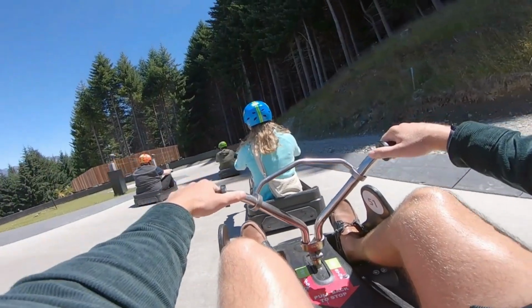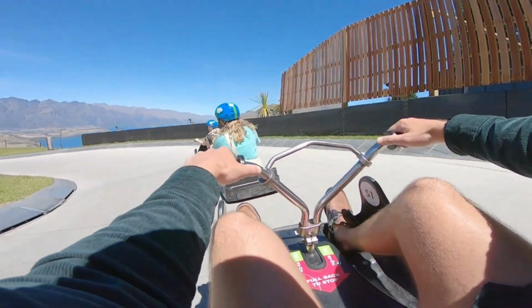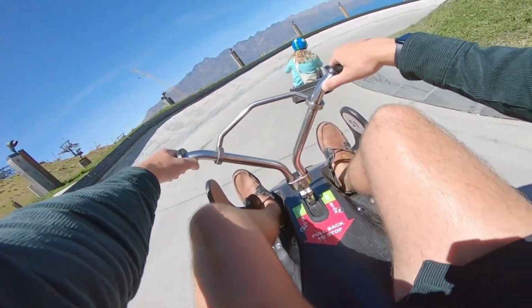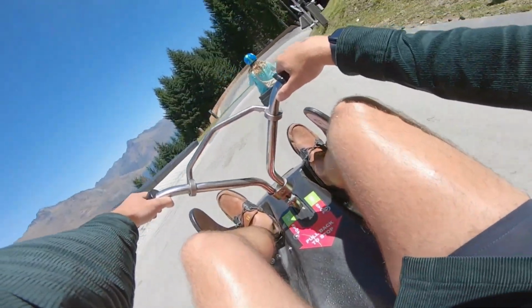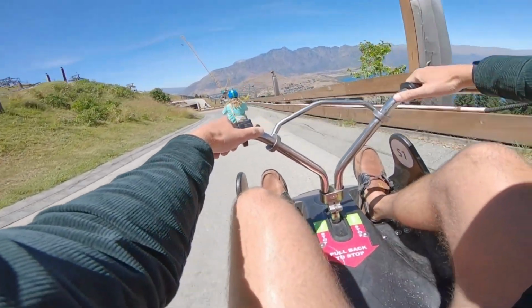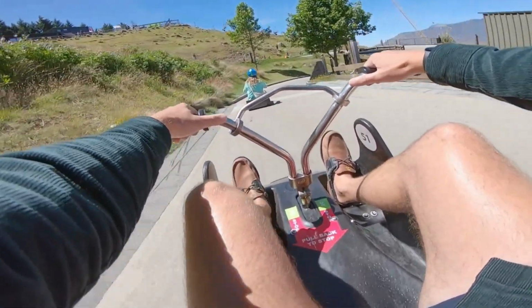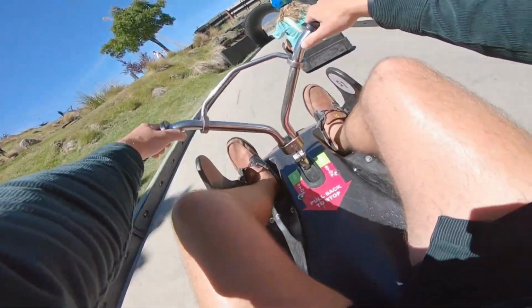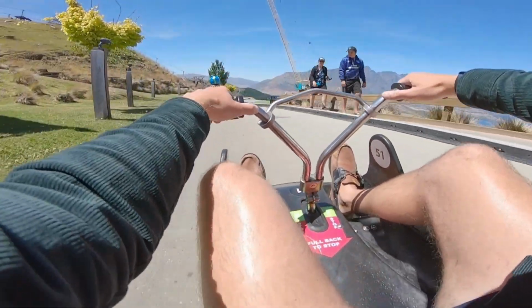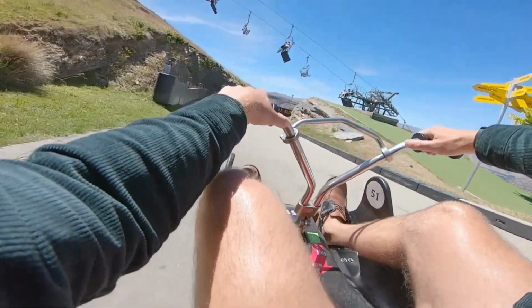Now we've driven across. We're now at Queenstown. I would recommend staying here, a good location. I'd stay there again.